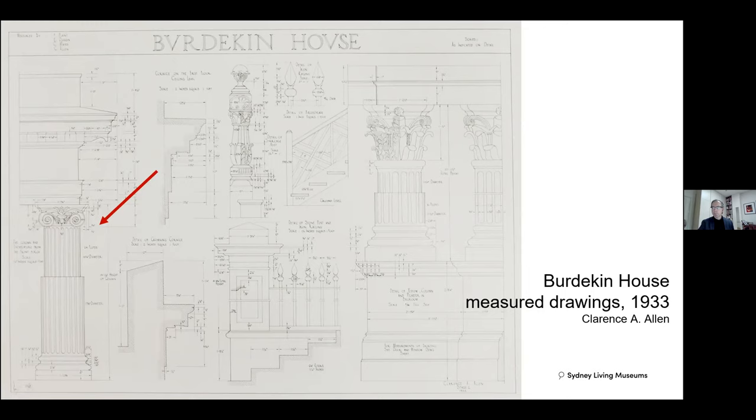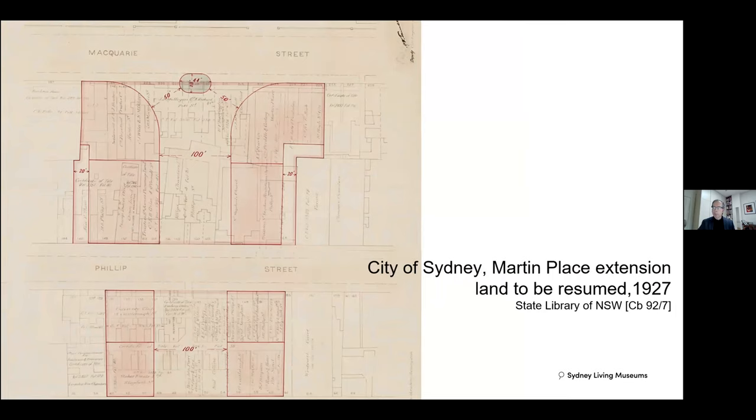But changes to Sydney city were afoot, including a proposal in 1927 to extend the length of Martin Place to create a significant civic space in the city. Previously, Martin Place had only existed at the lower level, George, Pitt, Castlereagh streets. The new proposal would see it extended all the way up to Macquarie Street. In this plan, the red lines represent the proposed new shape of Martin Place.